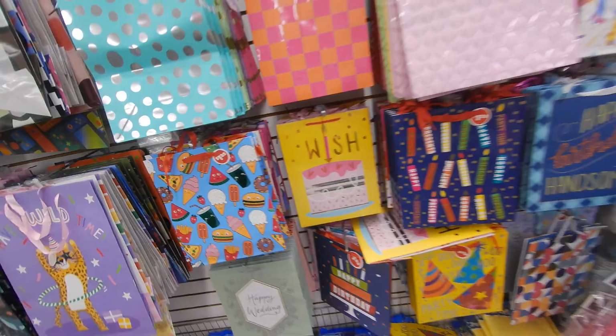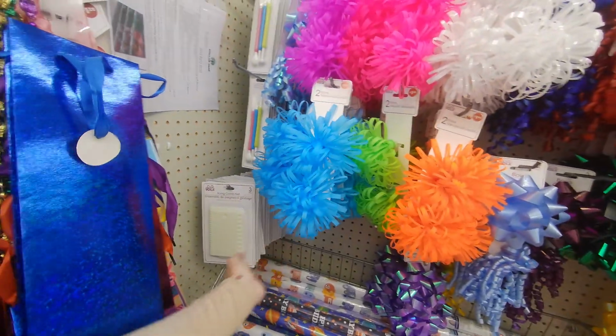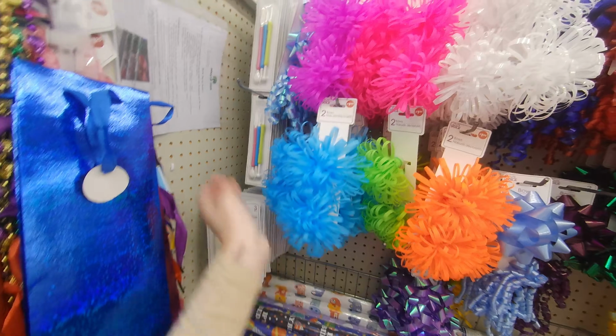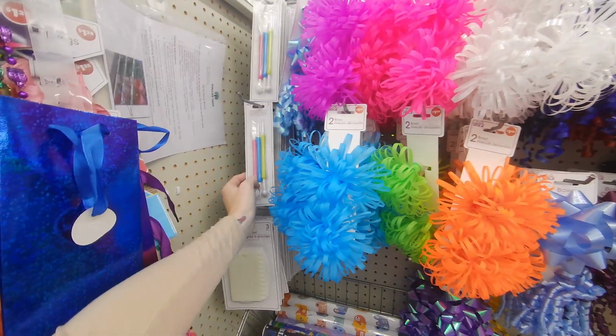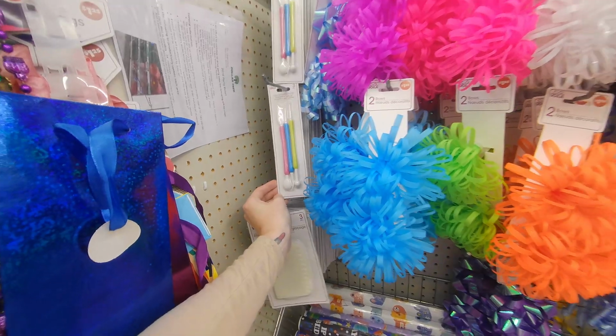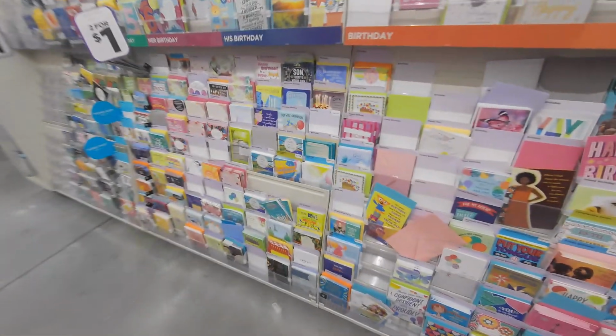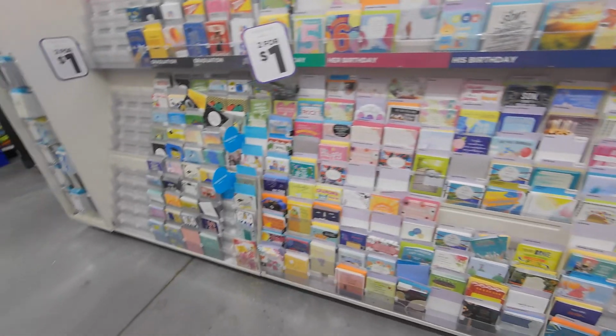They have some up there I saw with some flowers and stuff on it, but just basic party favor stuff, you know? Oh, look how cute these are. These little bows that you'd put on a gift. I'm sorry, I'm kind of in a trance right now. Cake decorating tool set. That's really cute. You can find everything. You guys, everything. Of course, this is your number one spot for cards when you need a card.